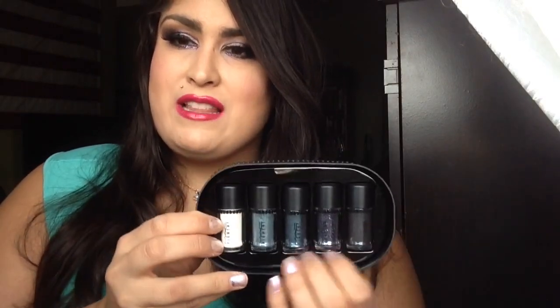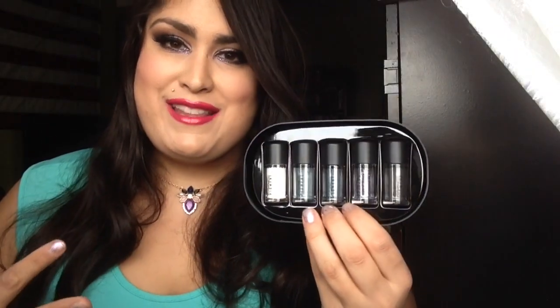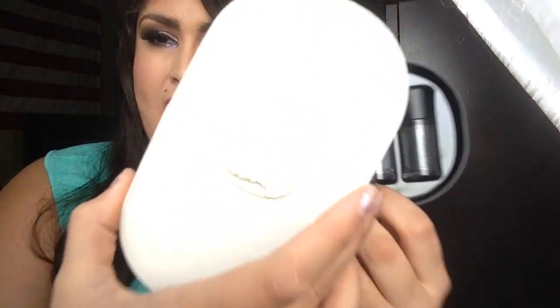Now, I don't particularly like the packaging on the jars themselves, the matte top, these little dots. They look like amateur nail art, you know, where they're like, oh, pick up the glitter and dip it into the nail, boop, and it's got the line. It kind of reminded me of that. So it wasn't my favorite packaging for the jars, but the collectible packaging really had me over the moon.